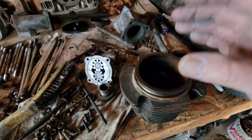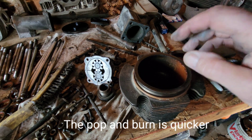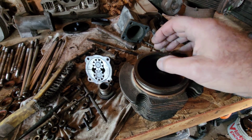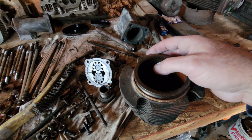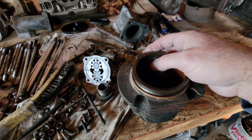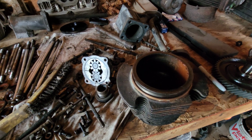So if you have a lot of compression, when the piston goes all the way up, it has enough air and fuel, enough compressed air inside there. And same thing with turbo. So when you have a lot of compression, it doesn't need to be as advanced. When you don't have as much compression, that's when you need more advance.